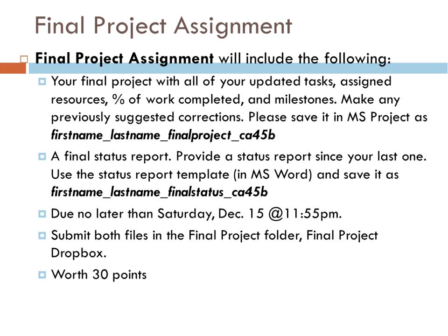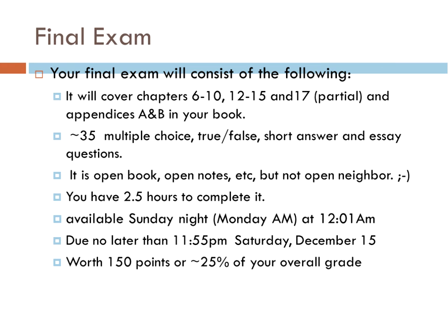And then your final exam, well, I'm going to talk more about that next week, but just to give you an idea, it's going to cover chapter 6 through 10, 12 through 15, and 17. Appendices A and B in your book. It's about 35 questions. You have 2.5 hours to complete it. I cannot give your exam before final exam starts, and final exams start on Monday, December 10th. So I'll make it available Sunday night at 12:01, and then you have until Saturday, and it's worth about 25% of your overall grade. Okay, but next week we'll talk a little bit more about the final exam and then cover the last 2 parts on 15 and 17.